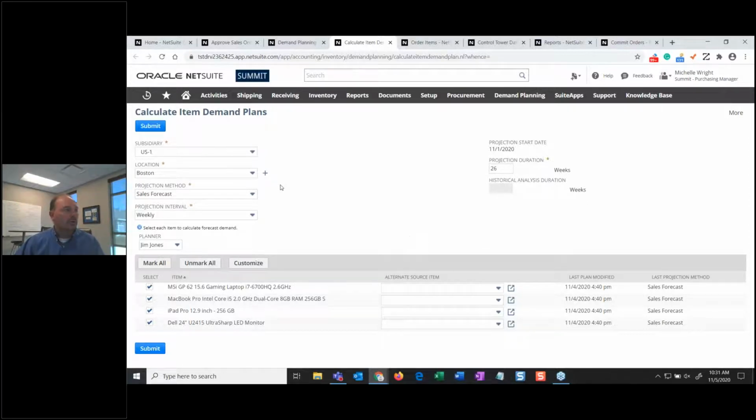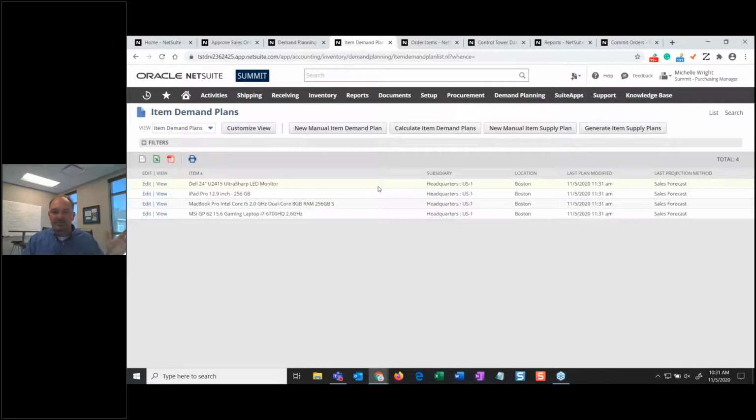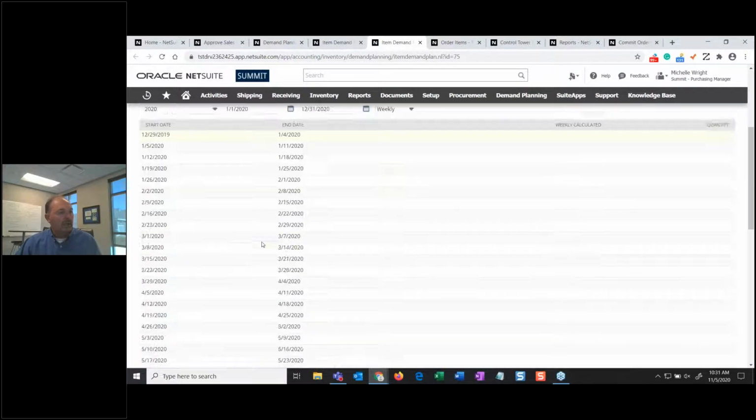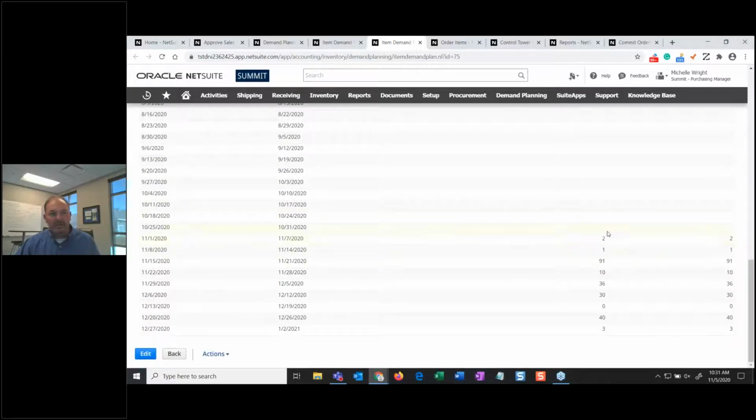So what does this do? This basically will look at all sales orders, even quotes, and it will come up with a plan by SKU. Let me open up the one item we've been looking at here, the MacBook Pro, and you can see we're doing weekly buckets for all of 2020, and running out the end of this year, these are all the quantities that I have to ship out based upon the sales orders that are there.